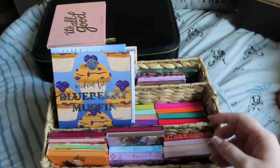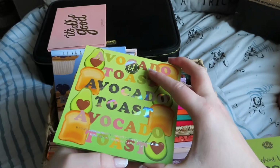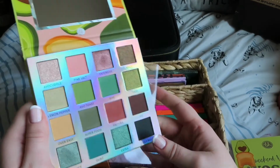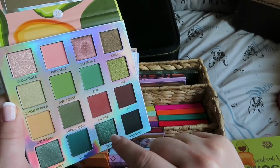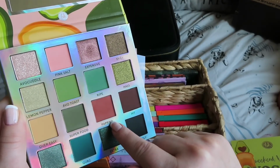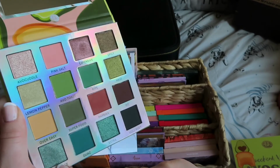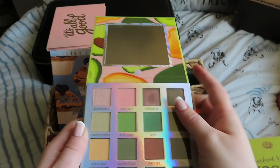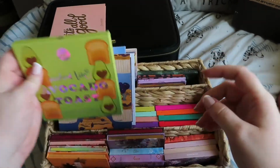And then I have the Avocado Toast palette. Again, I've used this one, tested it out, really loved the look. The shimmers in this are just incredible. I used Pink Salt, Ripe, Paprika and Expensive, and then I used a little bit of green juice as well. So really stunning palette, love it. And as I've said a couple of times, green is my favourite colour, so this palette really does speak to me.